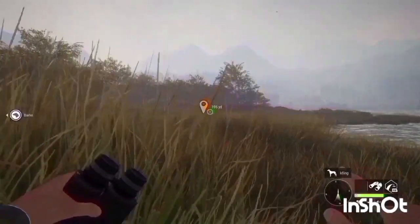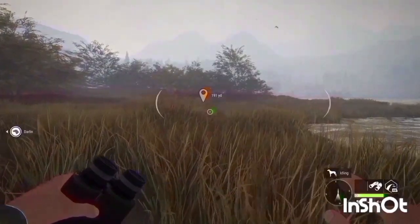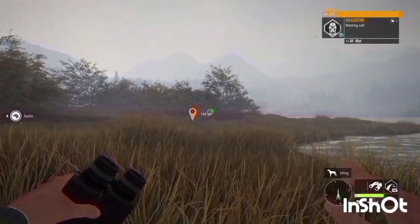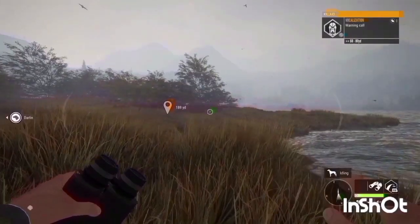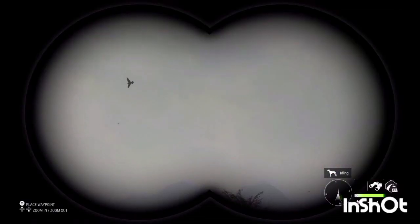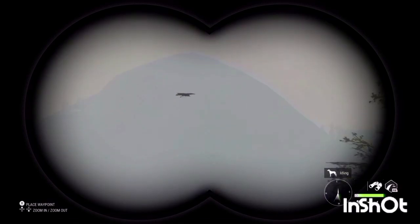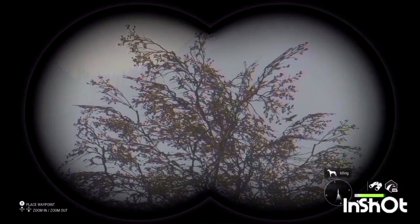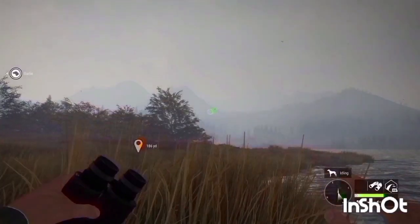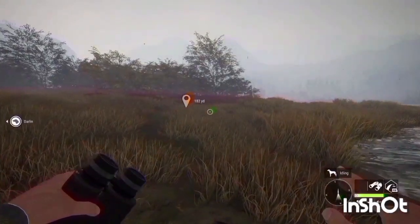Alright, I'm starting to get within 200 yards. I'm going to crouch down and try to be a little bit more mallards. I can't actually spot that bird, so I'm assuming that's one of the background birds.